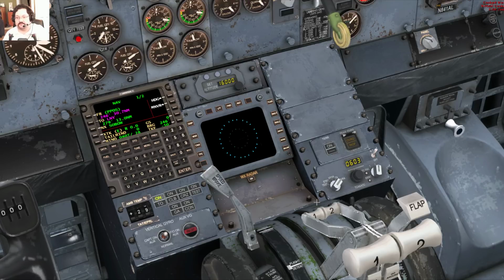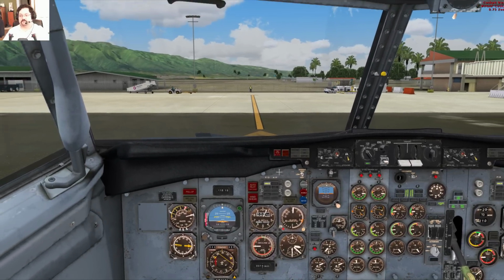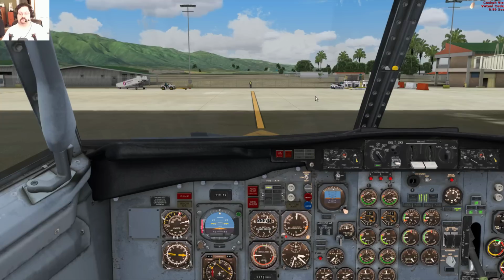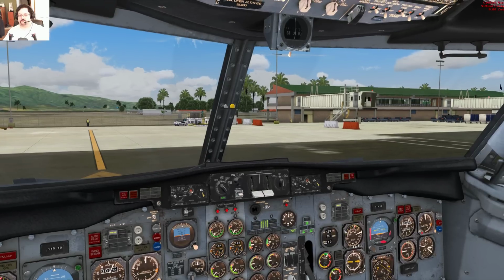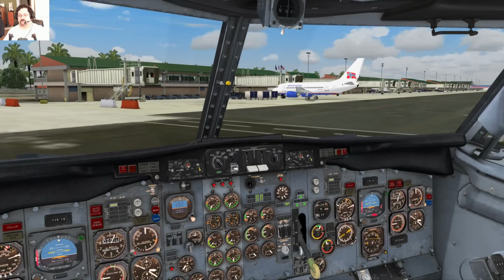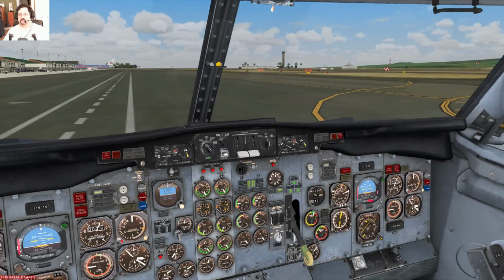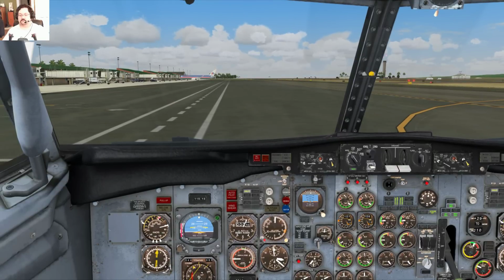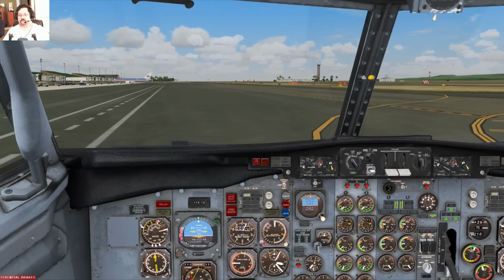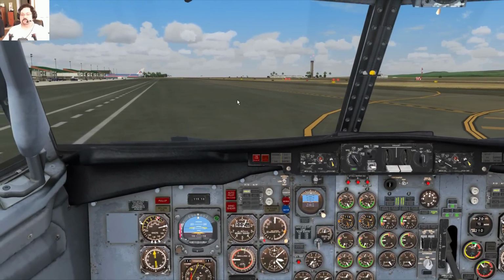And altitude reporting. Tower, American 6 Heavy, radio check. American 6 Heavy, Maui Tower, reads you 5 by 5. Can you hear me? Yeah, I hear you, 5 by 5, American 6. Beautiful thing when the radios work. Yeah, Maui Tower. And American 6, I'm going to have to go check with approach. I don't know about that one.